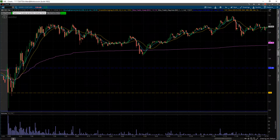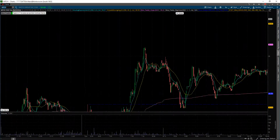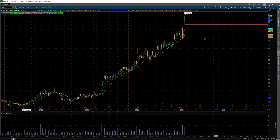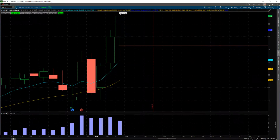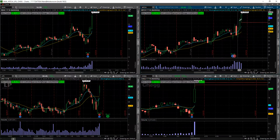That was MTCH. Let's go over the watch list for tomorrow here and see what I'm watching. I'm still thinking that this MTCH could pull back. So 3 days up. Let's see what tomorrow is gonna do. It closed pretty strong on the day, so it might gap up. I'm gonna be watching that 40 mark right there if it's gonna gap up.